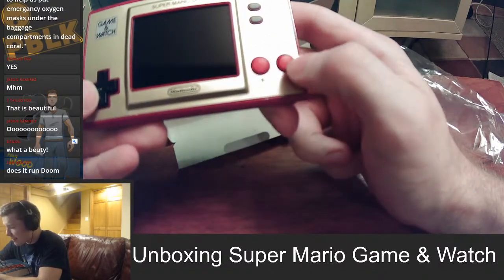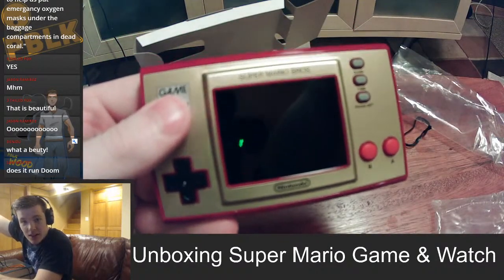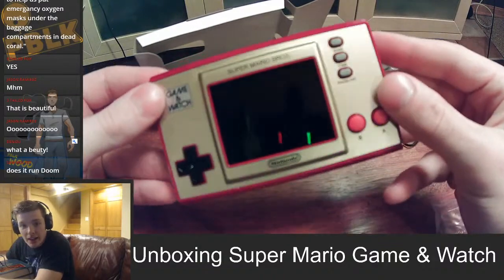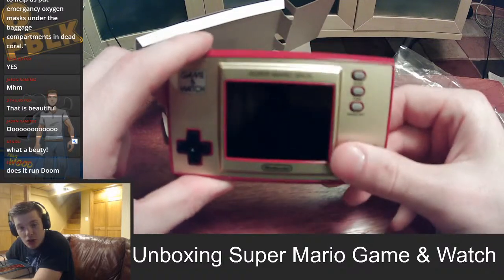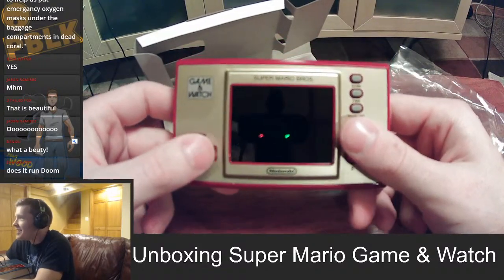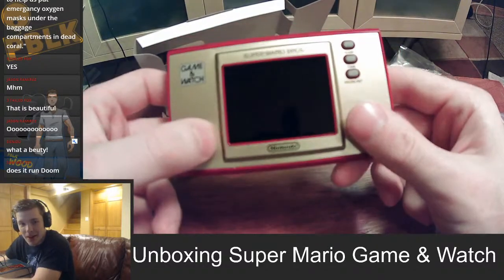Oh my god, guys. The quality. Holy shit. I'm sorry for the camera reflection. It's just like Scott the Woz said. Game & Watches are pieces of jewelry. The buttons are just like the old style buttons. I'm sure they use the same mold. The D-pad is silky. I don't know how else to say it. It's like if you bought a brand new NES D-pad.